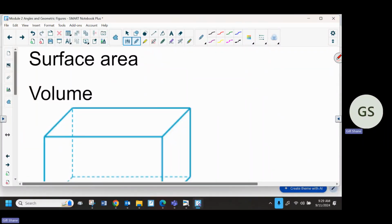So if that's 10, and I stack a bunch of 10s on top to build it up, just adding 10 every time, all I'm really doing is saying, okay, that's 10, and I add that a height of 20 of those, I'm really just saying 20 times 10. That's where the formula comes from on your sheet. It's the area of the base times the height for the volume of a cylinder or rectangle.